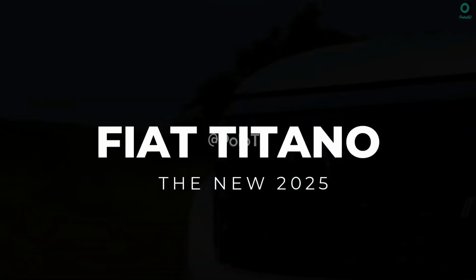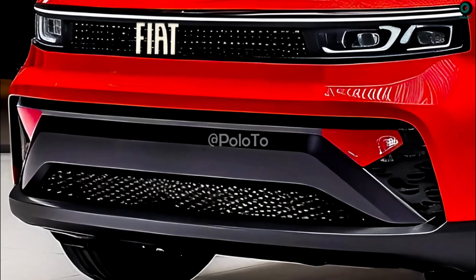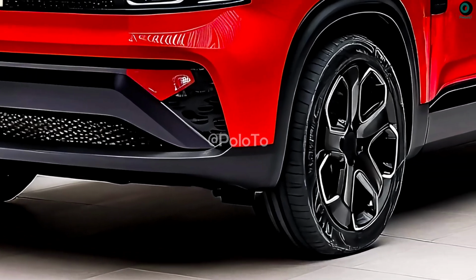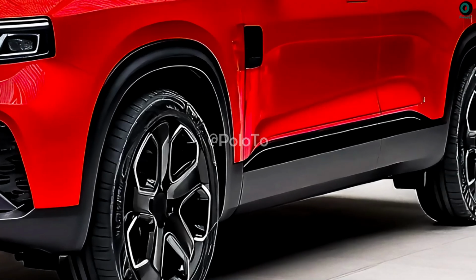This is the 2025 Fiat Titano. As a pickup truck, the Fiat Titano aspires to provide the ideal combination of power, durability, and innovation. On the other hand, in 2025, the Titano will probably have an SUV variant.